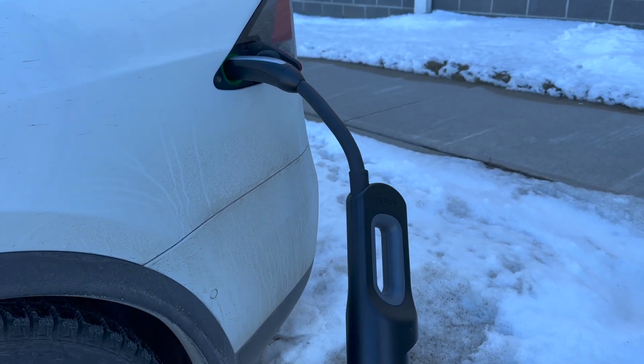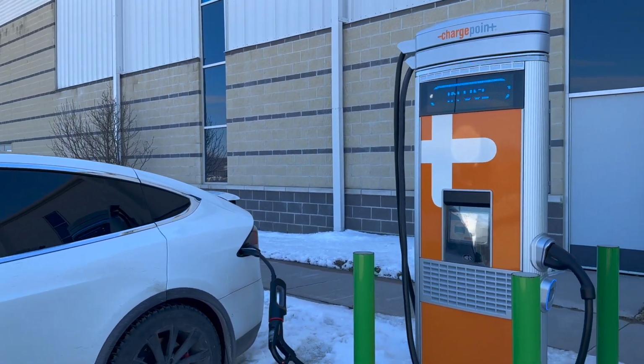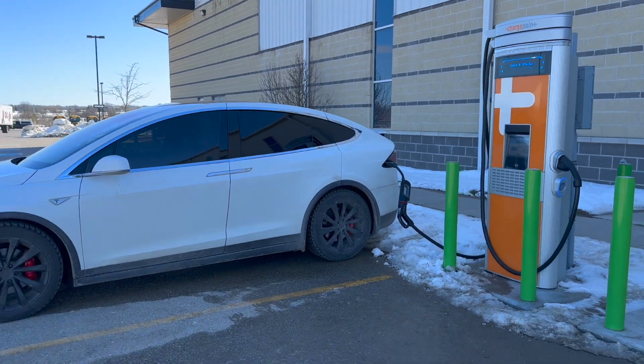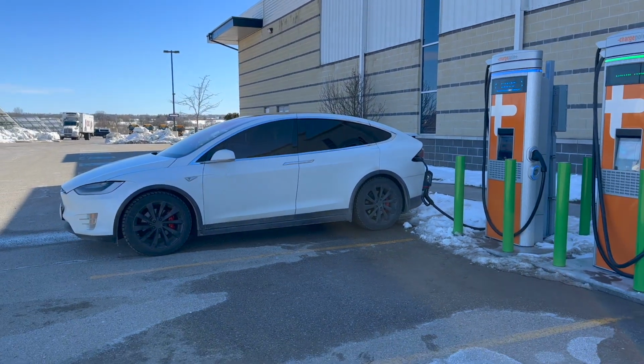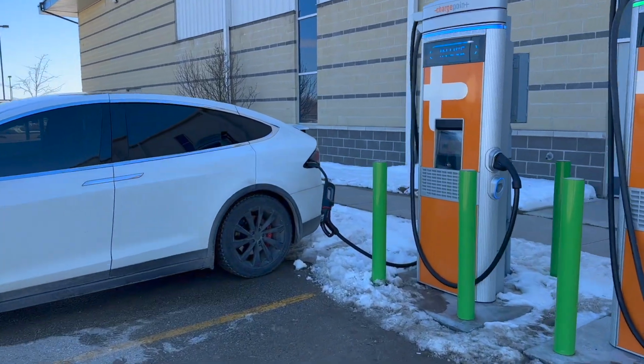So you're probably wondering, would I recommend the CCS adapter? The short answer is yes, especially to Tesla drivers who tow regularly. All vehicles, both gas and electric, use more energy when towing, so it only makes sense to have more options for fast refueling. So how does this relate to Legacy Automotive?